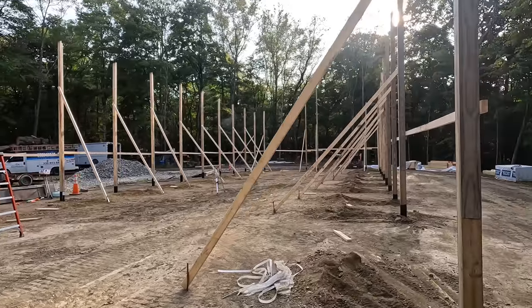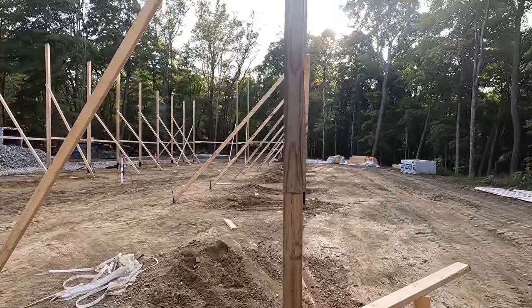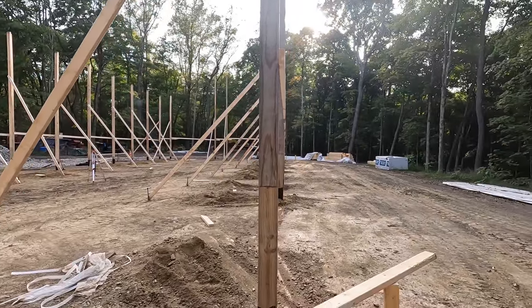The footprint of the building is gonna be 40 by 80. And look at how nice and true they got these walls going on here. Look at that.